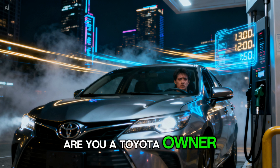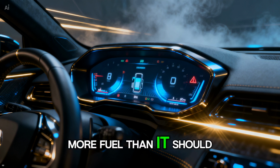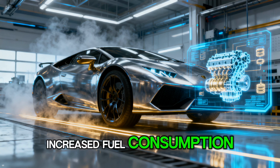Are you a Toyota owner, frustrated by rising fuel costs? Your car might be burning more fuel than it should, and the reasons might surprise you. We'll uncover both common and hidden causes behind your Toyota's increased fuel consumption.